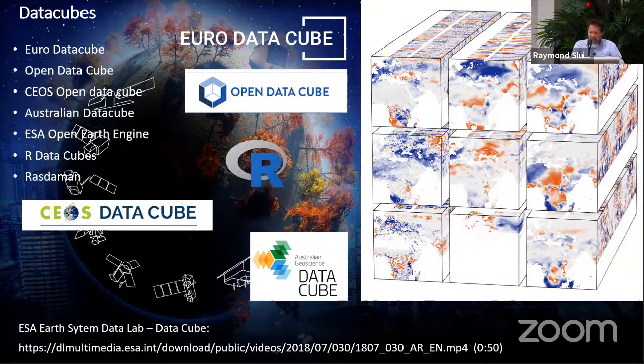The data cubes. There is another development, data cubes. We have the Euro Data Cube that's initiated by the ESA member states. I think it's based on the Open Data Cube. And there's a SEALS Open Data Cube, an Australian Data Cube. And to have it more Google Earth Engine-like, there is the ESA Open Earth Engine being developed now. And there are also data cubes in R. And there's an interesting data cube called Rasdaman.